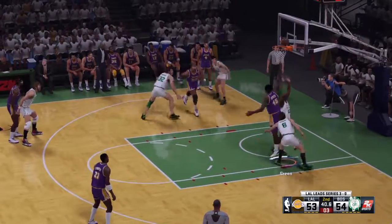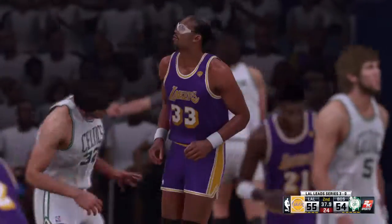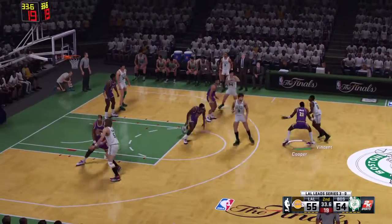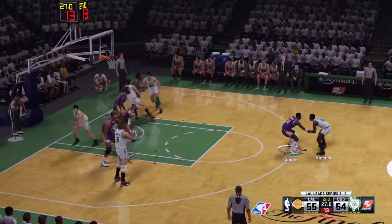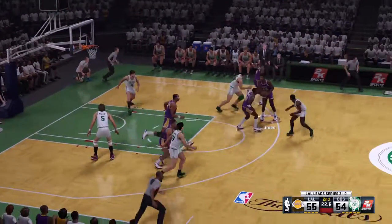Yes, indeed. The offensive rebound. Abdul-Jabbar with the bucket, another bucket down low. They've been the aggressors, taking the ball inside and attacking at the rim. You're exactly right. It's been all good at one end, and let's be diplomatic and just say not so good at the other end. Here's Vincent after Kareem Abdul-Jabbar scored.